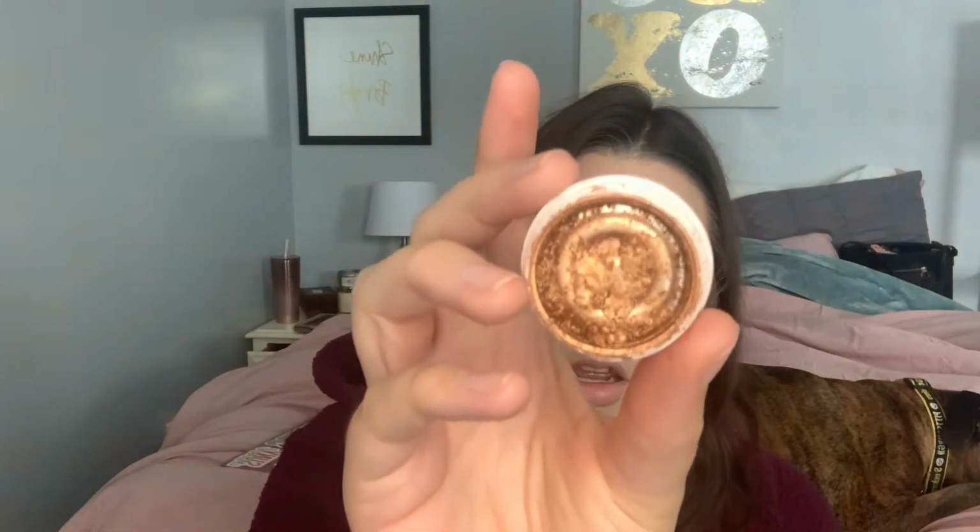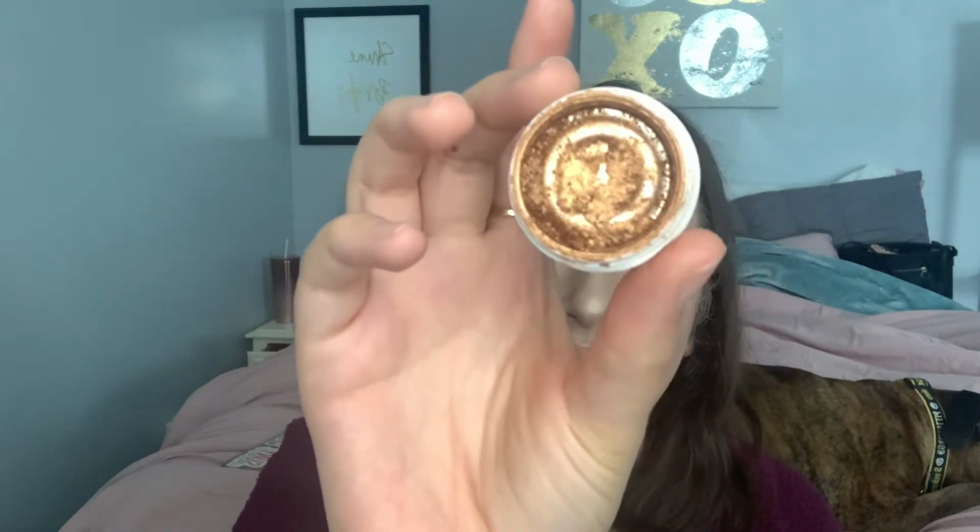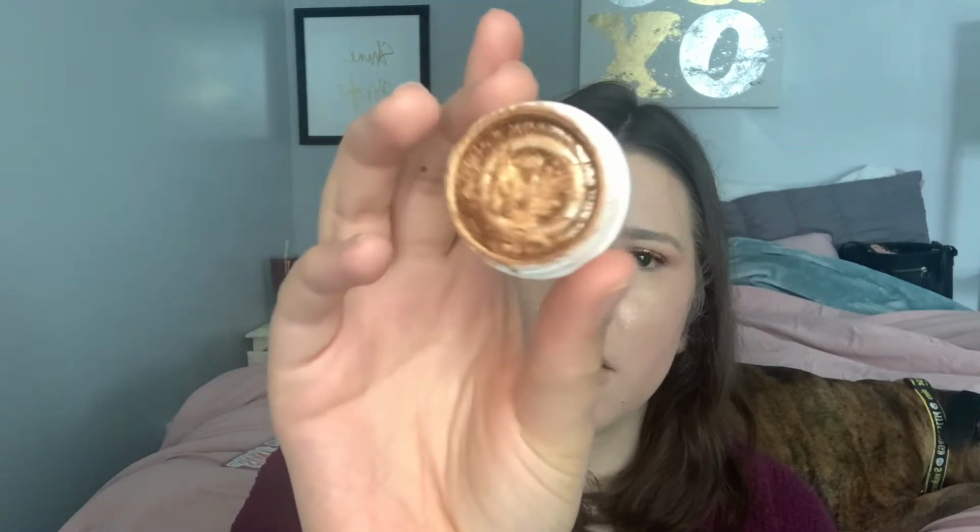And then another shadow that I have is from ColourPop. This is in collaboration with Kathleenlights. Oh, there we go. As you can see, I kind of crushed it up a little bit because it was drying out, and the shadows are falling out. But this is the Kathleenlights Super Shock Shadow. It's a nice golden shade. It's just not my personal favorite.